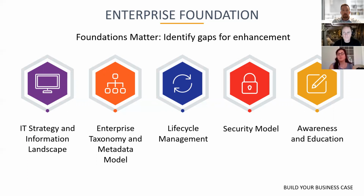We all know that the life cycle of a record is creation, maintenance, use, and disposition. So how is this being enforced in your organization? Is that through policy or something else?